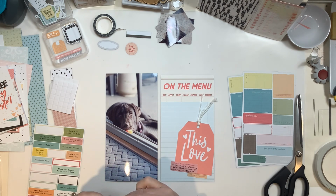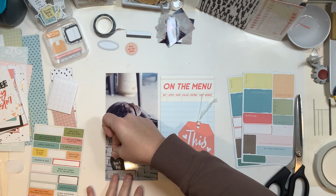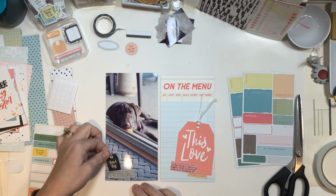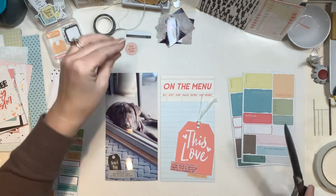And then I'm going to add this to the bottom left of my layout, and to help pull the right side of the page over to the left, I do angle it opposite, and I will add some strings up at the top, and I'll use the same material or the same thread that I used on the right hand side on the left to keep things more fluid.